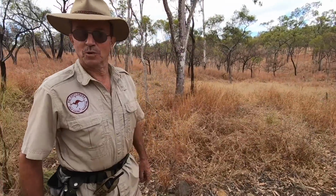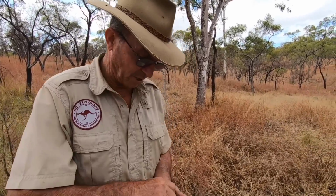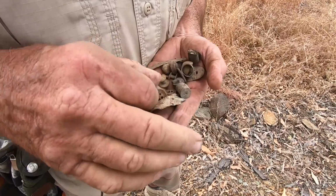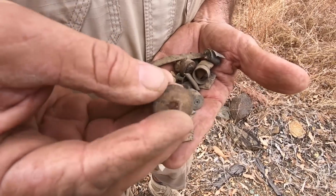How'd you do? Find anything? Well, this little spot's a Chinese camp. I got a half cash coin. A run of pinfire ammunition. And we got some buttons. Oh, nice. Colin got a couple that were branded. There's some pinfire, a couple of buttons we got. There's the coin I got. That's a half cash. So we can identify that to the reign of the emperor.